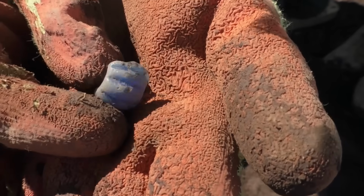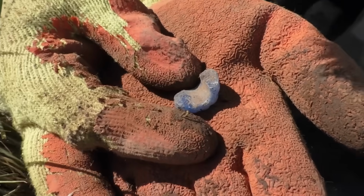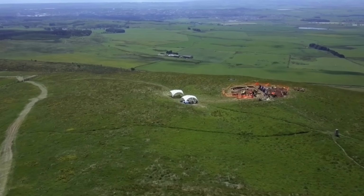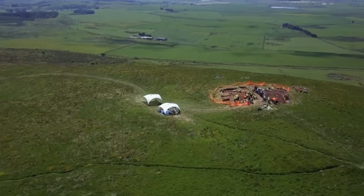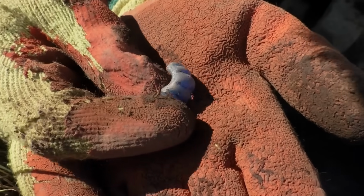Yeah, beautiful thing. This glass bead is almost certainly of Roman origin. Could its presence here suggest the Romans and Picts were not the sworn enemies we'd understood them to be? Are you pleased with that? Well, that's definitely.